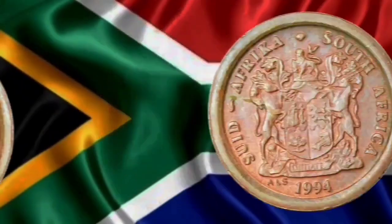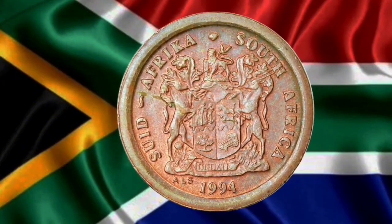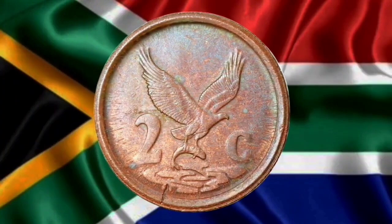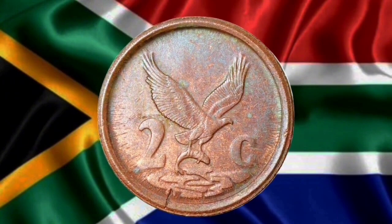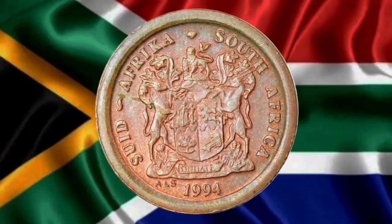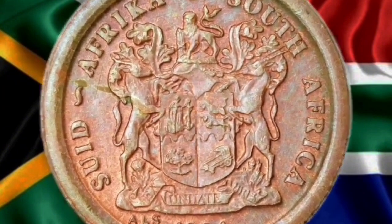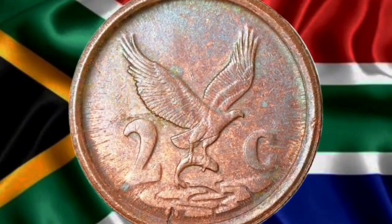Now, the 1994 2 cents coin from South Africa. The 2 cents 1994 South African coin is part of the country's modern coinage system introduced after the end of apartheid, during a significant transitional period in South African history. This coin not only represents currency but also symbolizes the change and hope of a new nation. Made from bronze-plated steel, the coin weighs approximately 2.5 grams and has a diameter of 18 millimeters. Despite being a low-denomination piece, its historical value and scarcity in certain mint conditions have made it a topic of interest among numismatists.